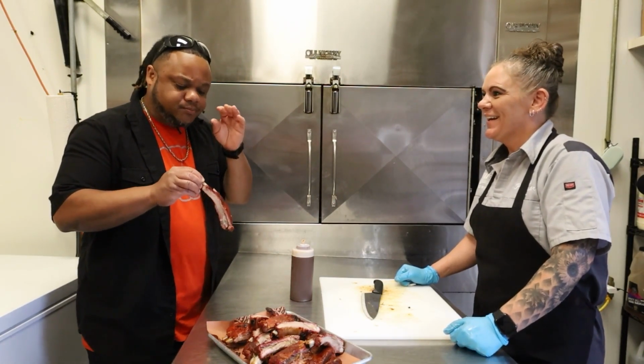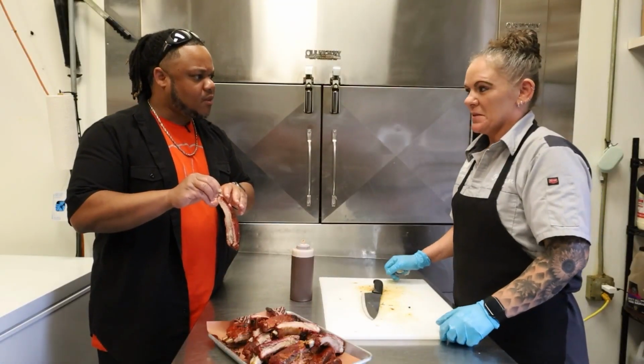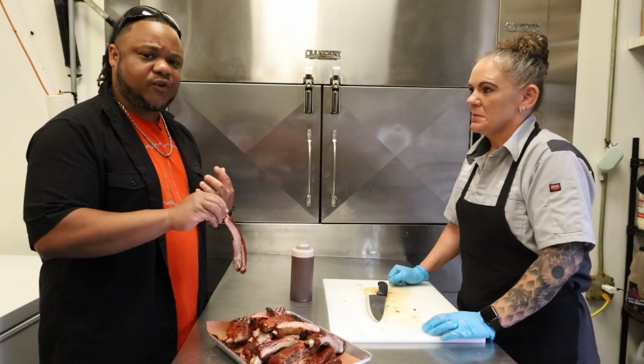Super tender. I don't know if I've ever had ribs this tender out of a smoker. Super tender. I've never had fall off the bone out of the smoker like that. Great start. Then the seasoning, the flavor I'm getting, obviously you got the great smoke flavor. Is that hickory? Yes, it is. Hickory smoke flavor.